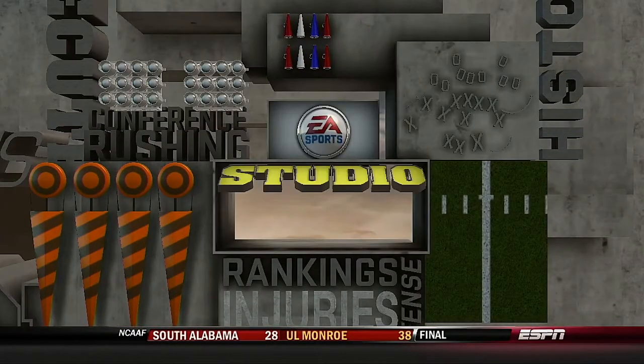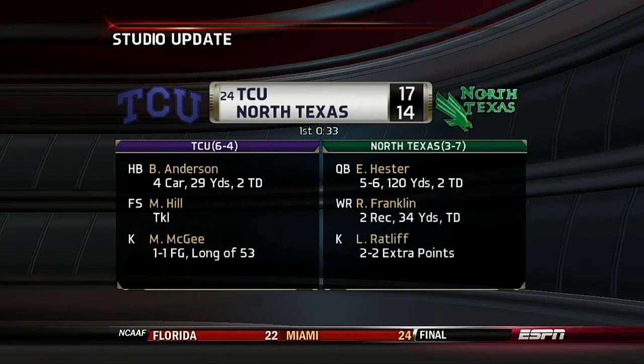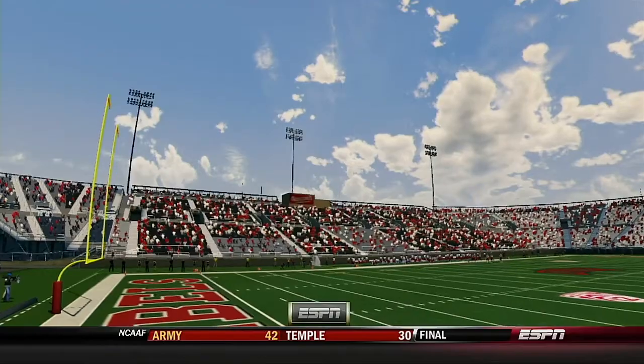Let's throw it out to Reese now for a studio update. The Horned Frogs arrive at today's game ranked 24th in the country. And for North Texas, they reach the end zone on the ground. The Horned Frogs are on top, 17-14. All right, thanks a lot, Reese.